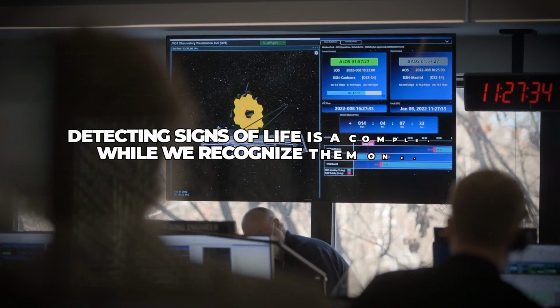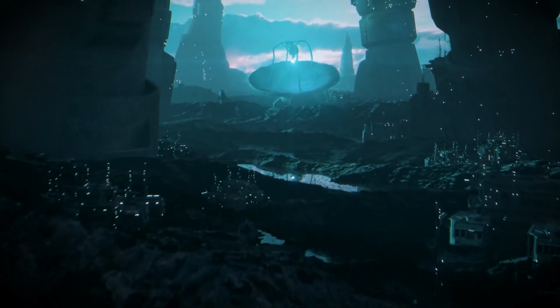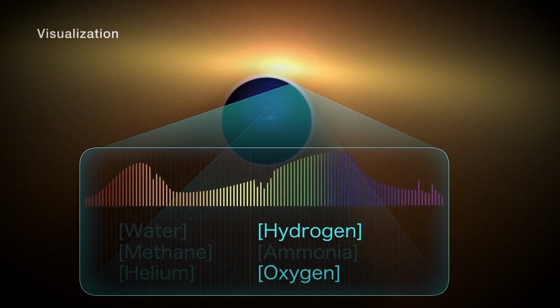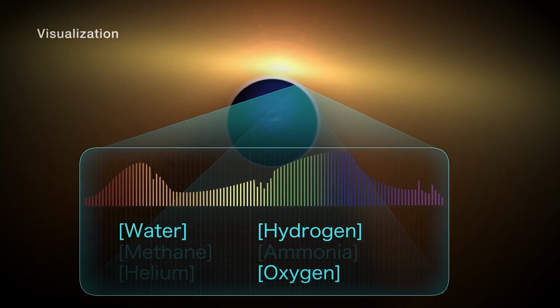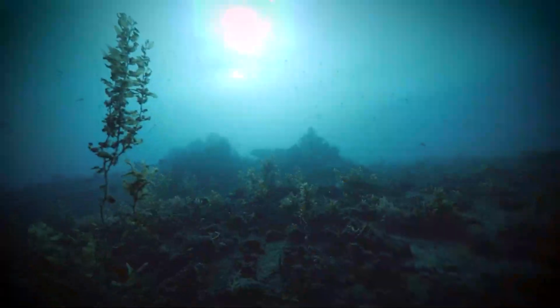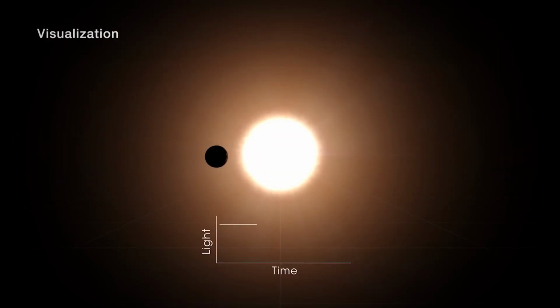While we recognize them on Earth, deciphering signals from space is challenging. The complexity increases because clear signs, such as oxygen, may originate from different sources. On Earth, oxygen is produced by plants and sea plants, but in other locations, it could arise from non-living sources.